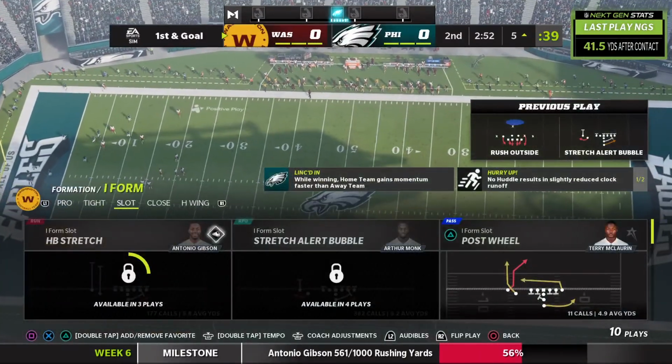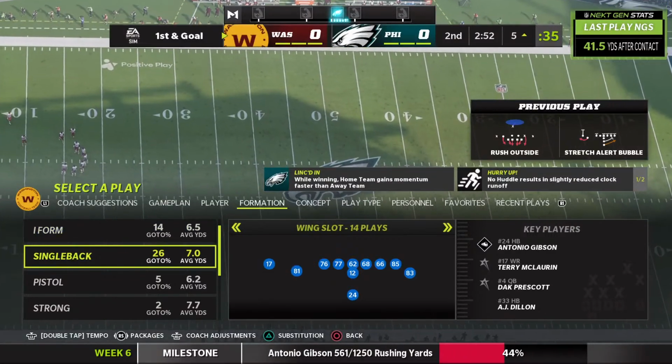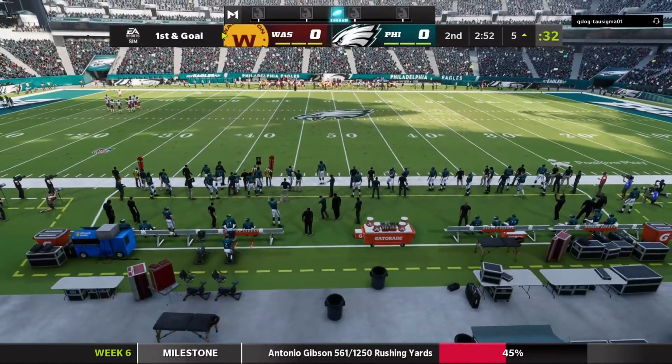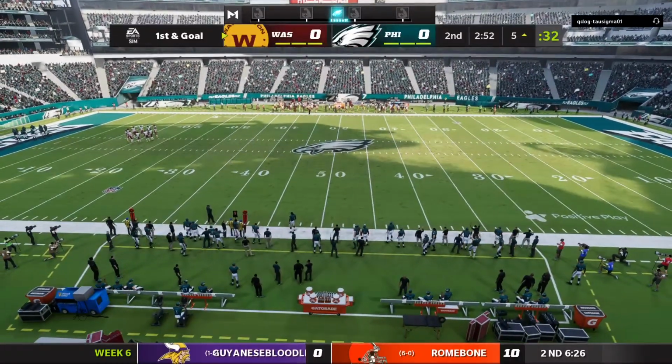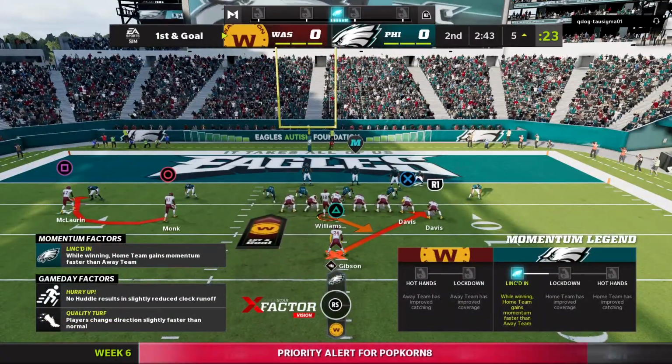This is a very impressive drive, especially when you consider where they started from to now be set up 1st and goal. Yeah, and some nice running right there. That's what got them the first down. But at this point, I suggest open up your playbook. You can call just about what you want. Washington with their first trip to the red zone thus far.